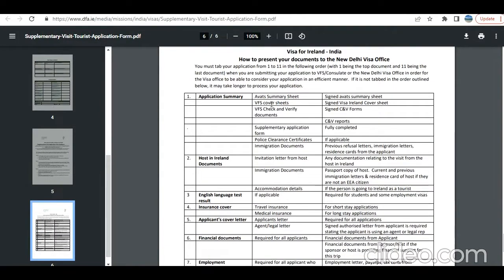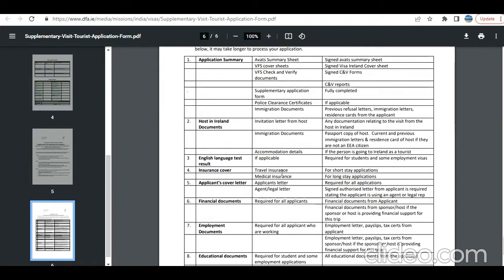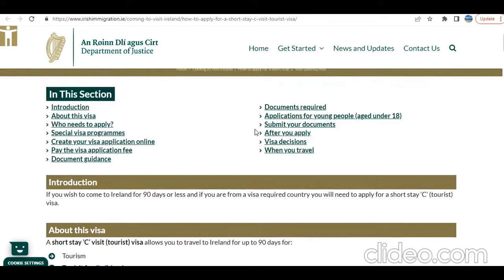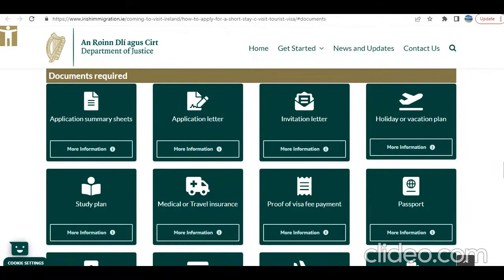Okay, so what are the things? VFS cover sheet, VFS checks, verified documents, immigration invitation. Some of these, okay, we'll go to the checklist because they have given full information. Oh, they again opened this. Alright, documents required. So we have already gone through this.